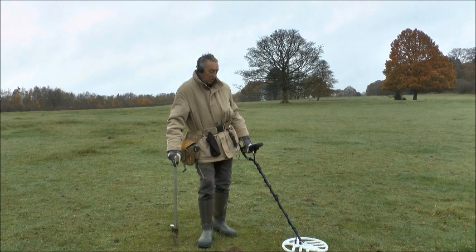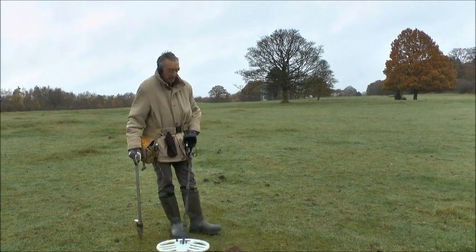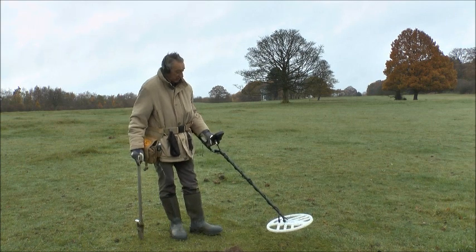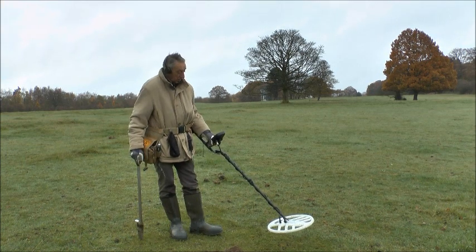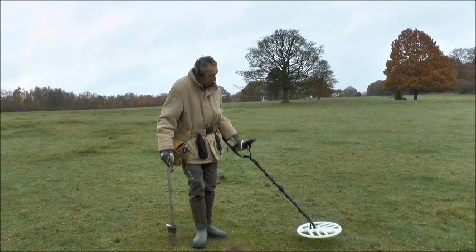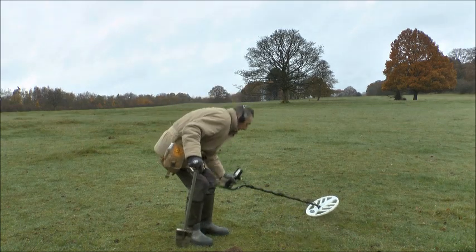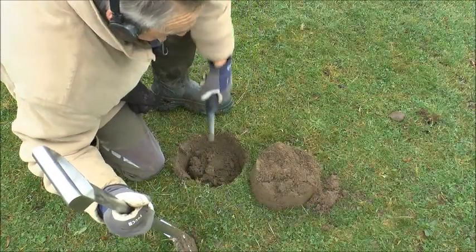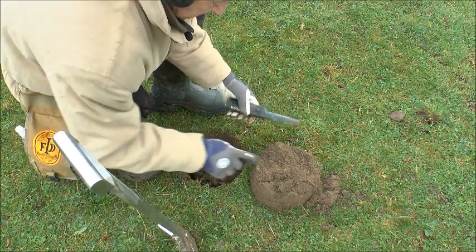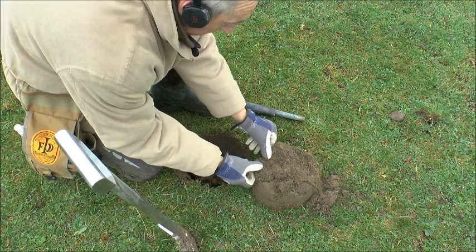Right, my good friends, we've got a target down here. It's coming up at a solid 71, 72. Yeah, 71, 72. Right, I'll give it a dig and we'll see what we've got. Right, my good friends, it's out of the hole, it's in the clump, and I think I can see an edge just there.